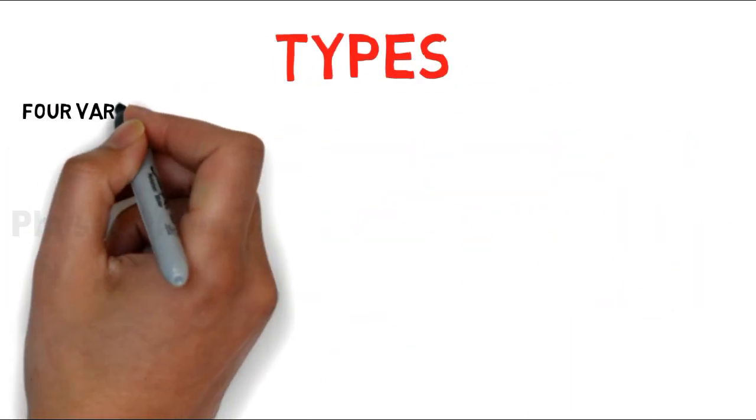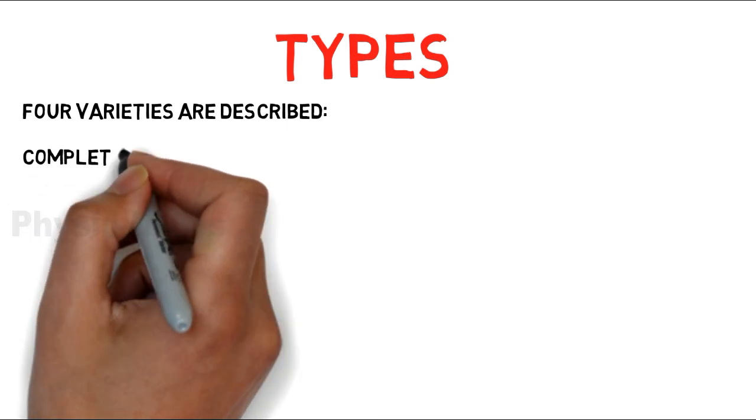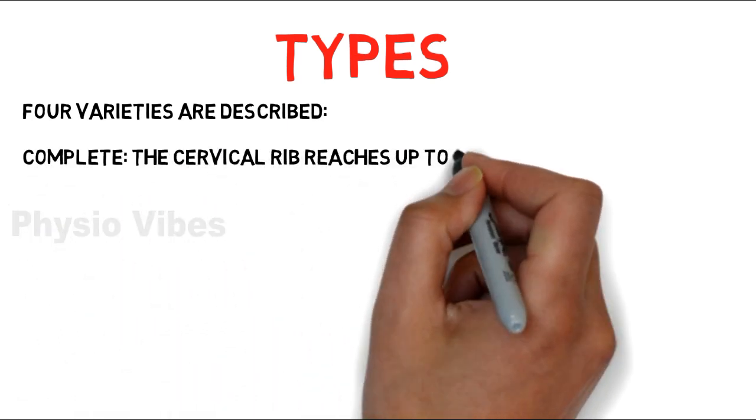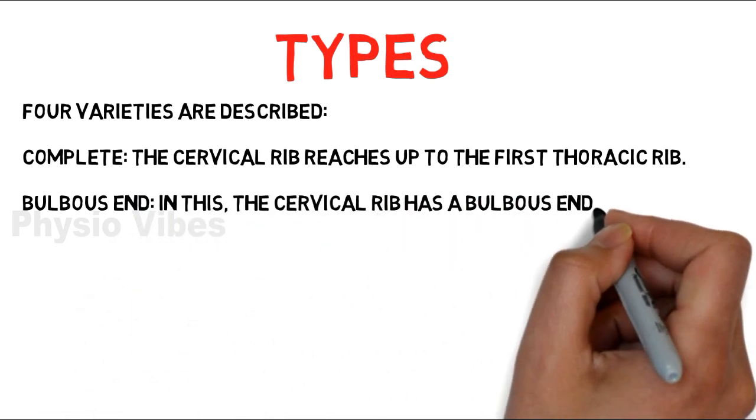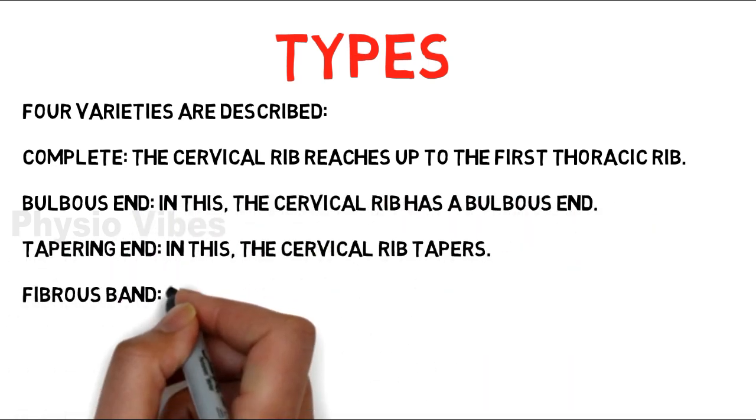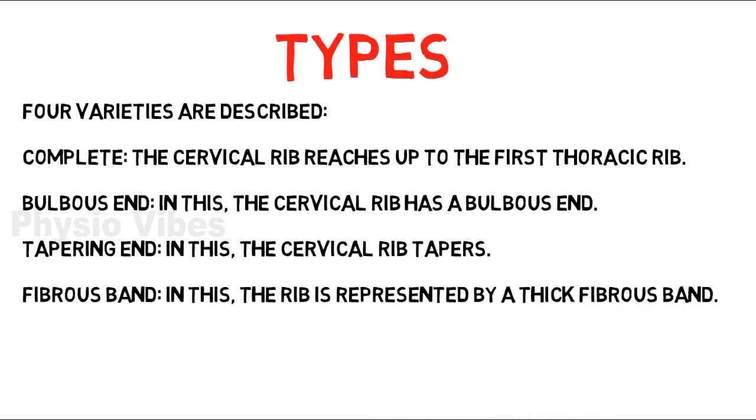Types. Four varieties are described. Complete: the cervical rib reaches up to the first thoracic rib. Bulbous end: the cervical rib has a bulbous end. Tapering end: the cervical rib tapers. Fibrous band: the rib is represented by a thick fibrous band.